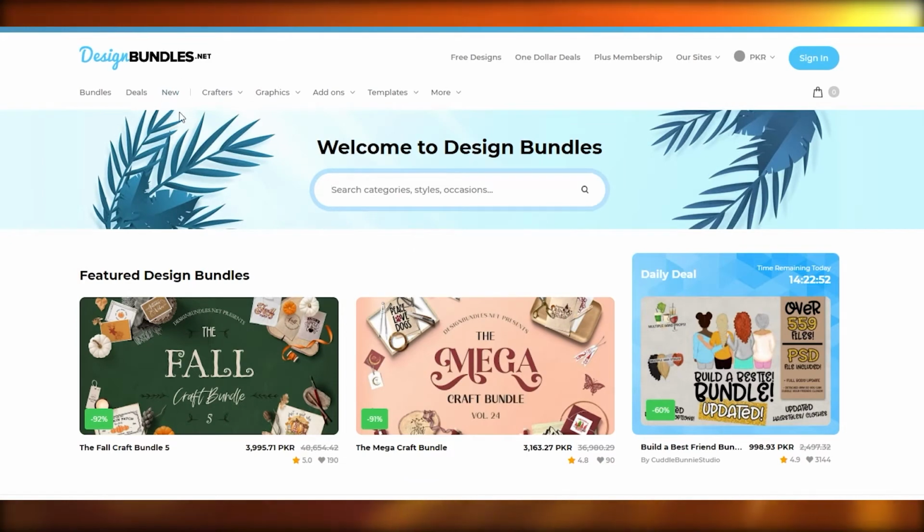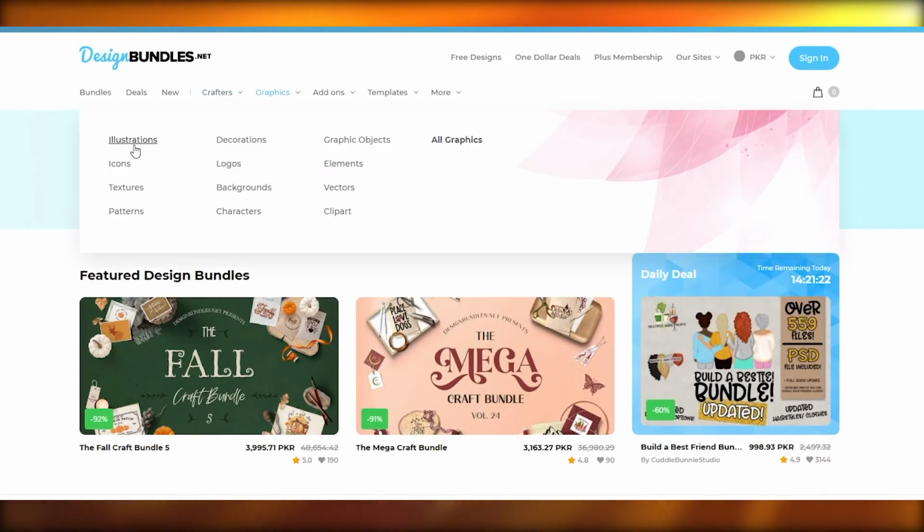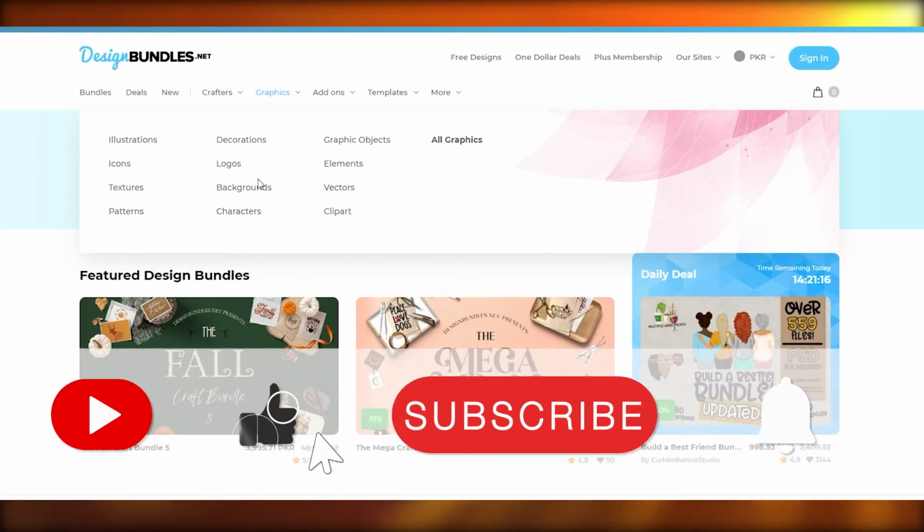Now the section that I like most is this section over here, which is called crafters. As you can see, crafters can create different artwork or graphical images. They can create seasonal, occasional mock-ups, clothing, decorative scenes. They can create card making, planners, scrapbooking, printables, embroidery, and they also have SVGs, vector files as well. So this is a pretty diverse group of categories. As you can see, we have a lot of different options over here, and underneath graphics, we have illustrations, icons, textures, patterns, characters, clip arts, vectors, logos as well.